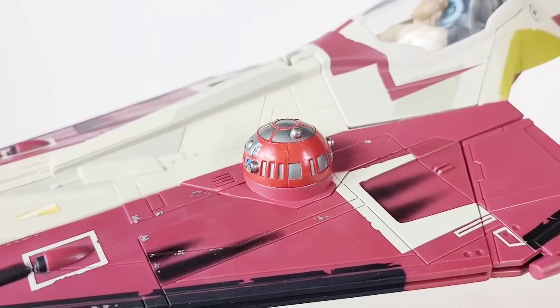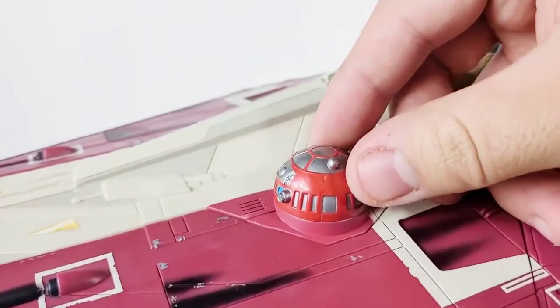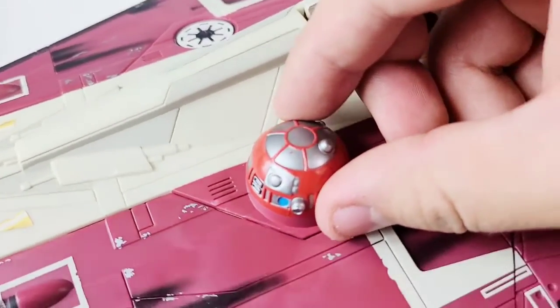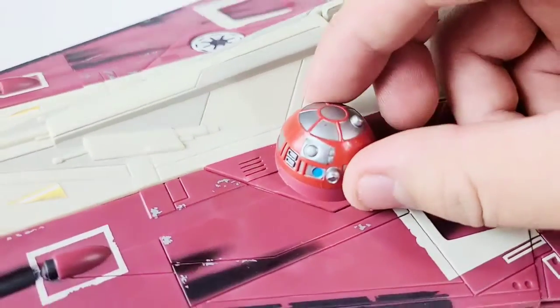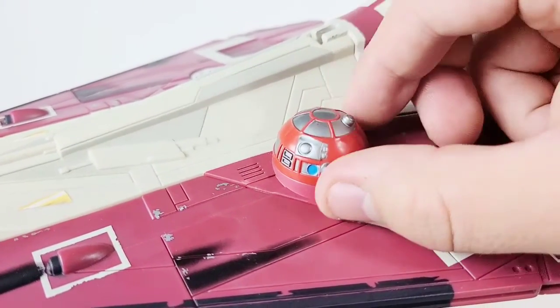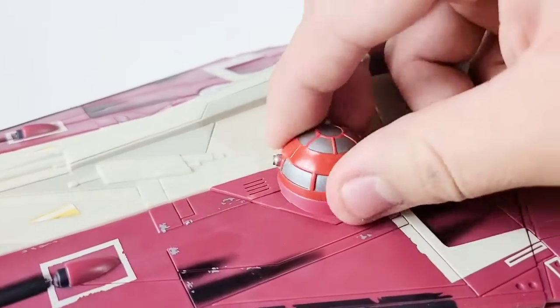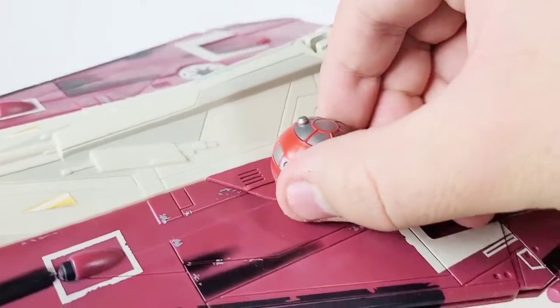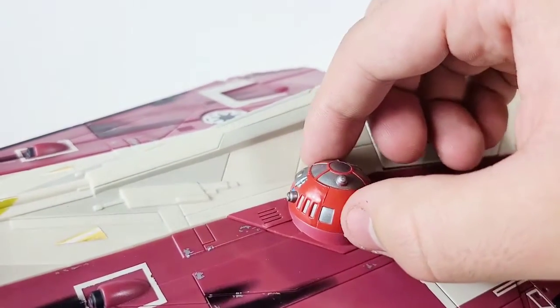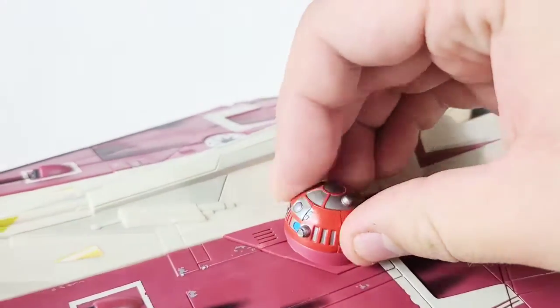Now for R4P17, it's nicely painted. However, there is a paint defect on the head there, and I believe the eye is supposed to be black, but I'm not sure. And it can swivel 360. Actually, I don't think it can. Wait. Oh, yes, it can. I thought it would get stuck on the side here, but it doesn't.